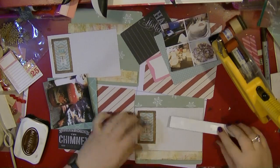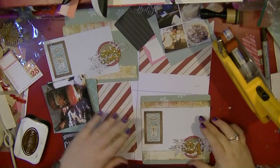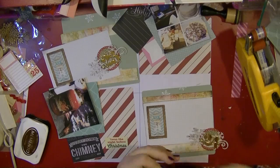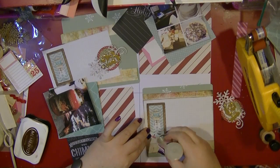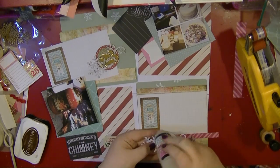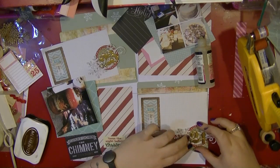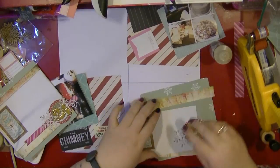I'm just using a bit of Basic Grey paper to frame that at the top and the bottom, and I did that on quite a few of the journaling cards, but I think it just adds something a little bit different. I had this pink paper, which was a really old Christmas piece of paper, on my desk. I'd used it on a previous layout, so I just wanted to add that on as well.